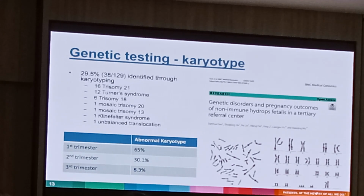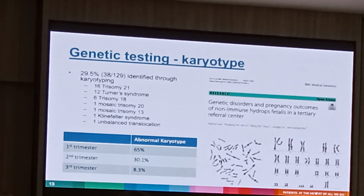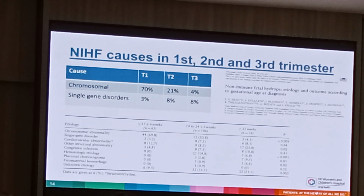Now, this is particularly true if we look at the first trimester of pregnancy, so there is quite a difference in when we actually diagnose the fetal hydrops and what the yield of this investigation is. An abnormal karyotype in this paper in the first trimester can be identified in up to about 65% of cases, but gets much lower if we diagnose fetal hydrops later on in pregnancy. And this is a paper from St. George's looking at fetal hydrops causes through the different trimesters of pregnancy, which similarly confirms this finding that chromosomal problems detectable by karyotype or PCR in the first trimester can be as high as 70%, but in the second and third trimester go as low as 21.4%.